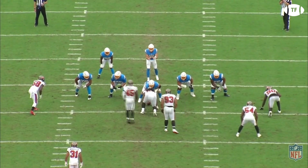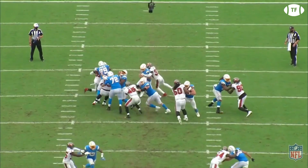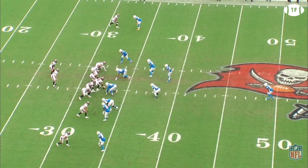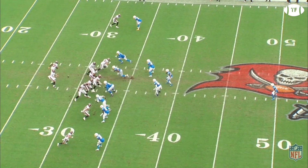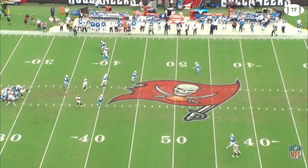The Bucs defense shut down the Chargers in their opening possession of the second half, putting the ball back in Brady's hands. 2nd and 8 after the Ronald Jones carry, and more evidence of the Brady-Evans mind meld. Brady knows he has Evans one-on-one, throwing a perfectly placed ball to the outside on Evans' comeback route.